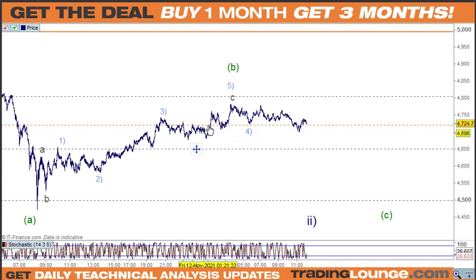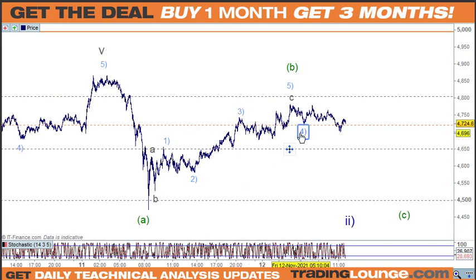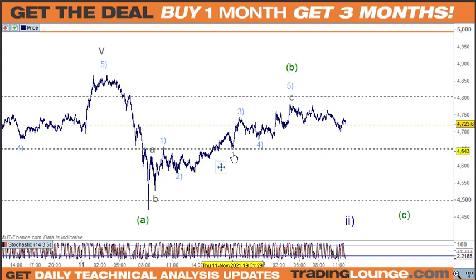So 1, 2, 3, 4, 5. We can all agree on that. Sure. That needs to go there then. That's got to be the third wave. That would have to be that wave. That needs to be that wave. We could put that there. I mean, it looks like 1 and 2. That's obviously, we can go wave 4, 5, top of 3 here.